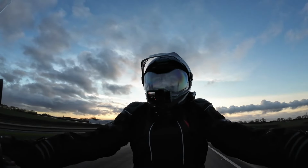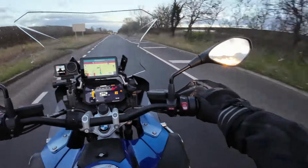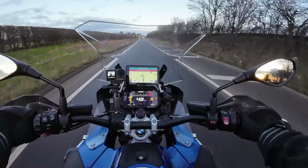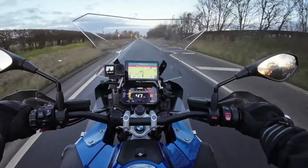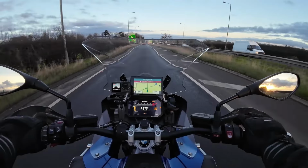Just about here now. I'll do a right turn onto the A444. I think there's a pub just on the left as you turn onto the 444. I think Steve's going to be waiting there for me. It's one of them dreaded cameras. Horrible things.